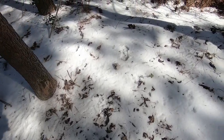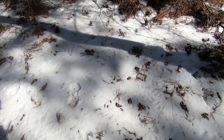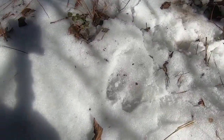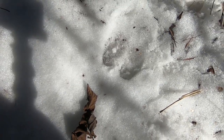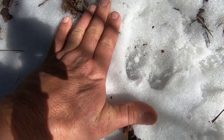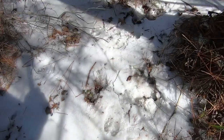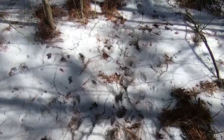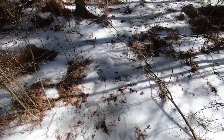There you can see his track a little better right here. There's a good shot of it right there. Yeah, the points are rounded. That's my hand next to it. He's a good size hog. I see where he went, right in through here. That's where he came in and went out at.